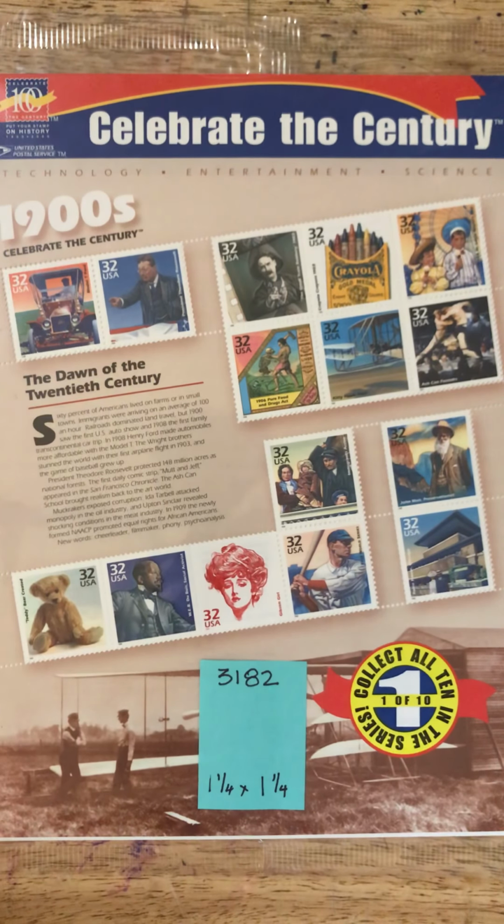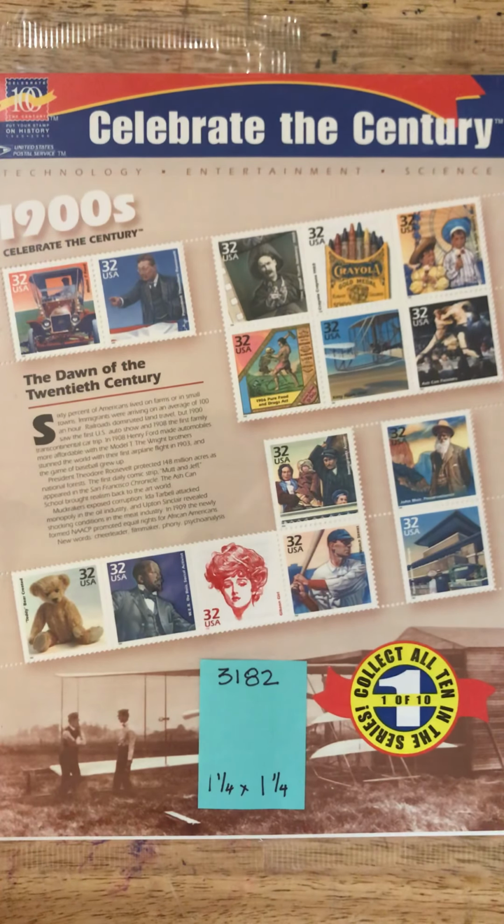And today, and for the next 9 days, we are going to talk about one of my favorite stamp series available, and that is the Celebrate the Century stamp set, what I call the Decades. This is a series of 150 stamps that were issued over the 2 years leading into the new century, so that's 1998 to 2000. And these highlight the important events of each decade.